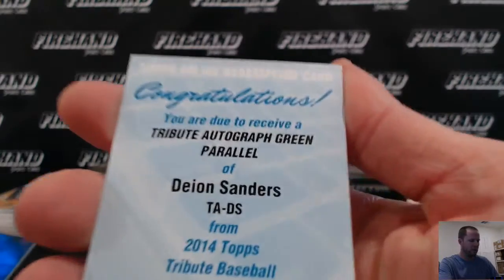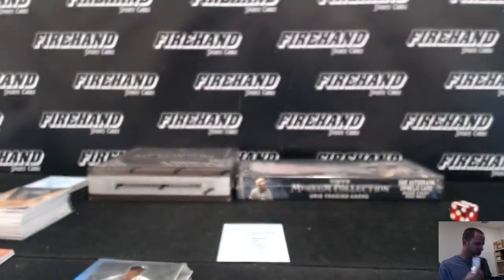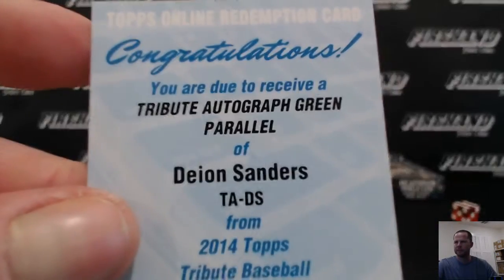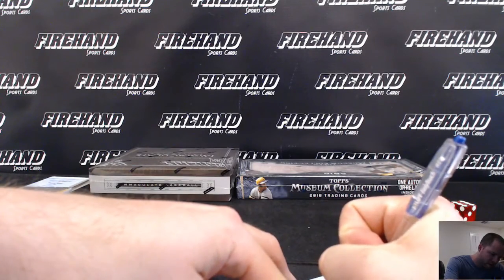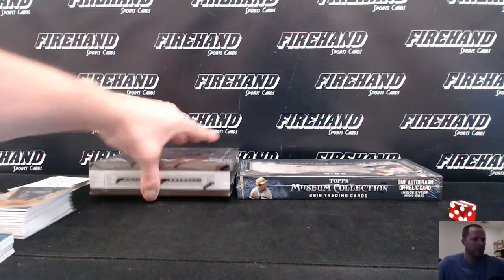D.M. Blau. Ooh, how about that? Deion Sanders. Tribute Auto Green Parallel. Number to 25. See what team they got Deion on right here. That's a rare one. I've never pulled that one. One second here. TADS is the Atlanta Braves. Atlanta Braves make you holla with the Braves because the Deion Sanders green out of 25. Immaculate. Good luck.